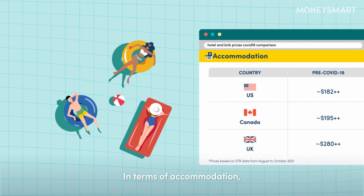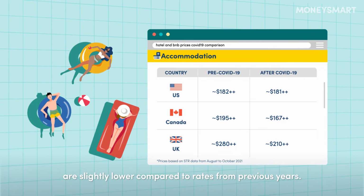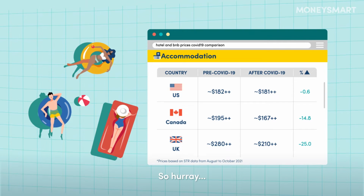In terms of accommodation, the average daily rates of hotels after COVID-19 are slightly lower compared to rates from previous years, so hooray! For now.